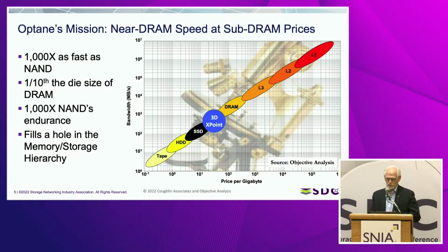So when 3D XPoint was introduced, it appeared to fit this hierarchy well. It checked off a number of boxes which seemed important. It's 1,000 times faster than NAND flash, so it would be faster than NAND flash and slower than DRAM. That seems to fill a box, so check, right?